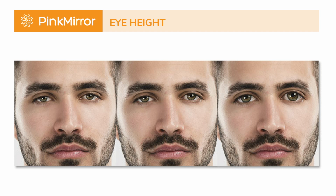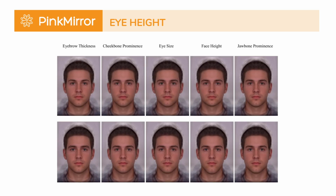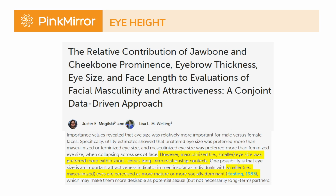Conversely, a study by Cunningham and fellow researchers suggested that smaller eye heights, along with mature features like thin lips, thick eyebrows, and a square jaw, enhance the perception of dominance and maturity in males, thus increasing their attractiveness. Four mature features, thick eyebrows, small eyes, thin lips, and square jaws, contribute to higher ratings of attractiveness and dominance. In contrast, faces with thin eyebrows, large eyes, thick lips, and round jaws often receive lower ratings. A recent study suggested that smaller eye size, seen as a masculine feature, is preferred in certain contexts, particularly in short-term relationships. Small eyes often imply maturity and social dominance, enhancing perceived masculinity.